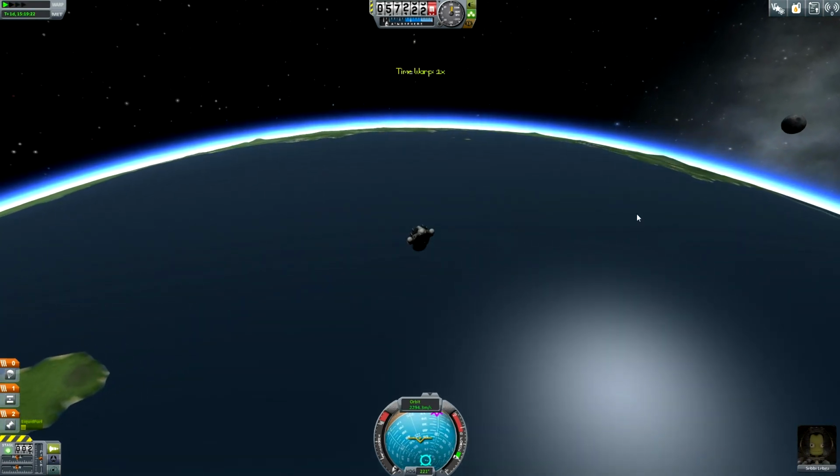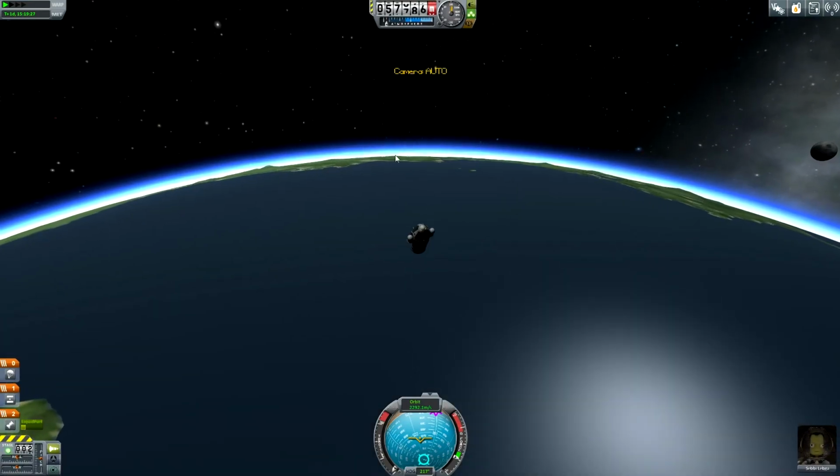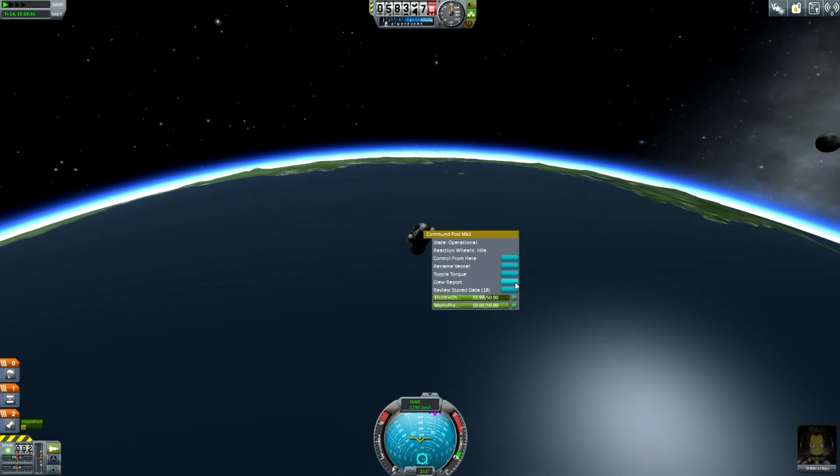There's a moon, this is cool. And where is this marker thingy? This marker thingy is somewhere over there. How close do I need to be to this? Can I crew report?